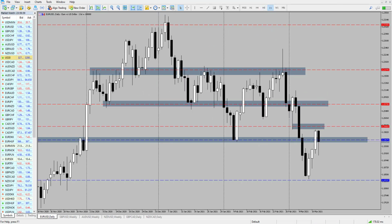Looking at the daily, obviously we have continued this downtrend. The market has continued to make lower lows and lower highs. So, you know, now we're back at this level. We've created a nice bearish candlestick. Can we get that continuation down?